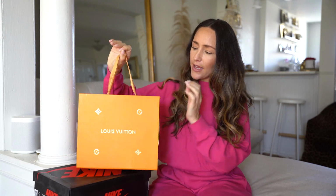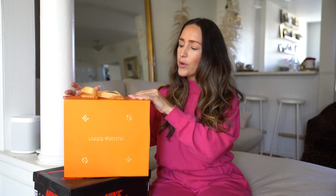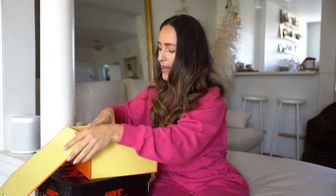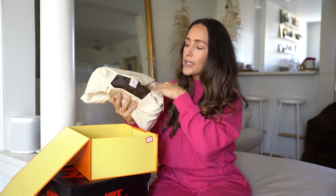Moving on to the last bag that I'm going to show you guys. First of all, let's talk about this packaging. It comes in this fancy Louis Vuitton orange box with a little hang tie, which I think is super cute. And then it comes obviously with a dust bag, which I think is really great for traveling and things of that nature and storing in your closet if you want to protect it.